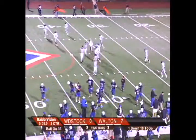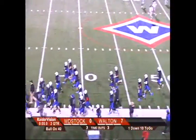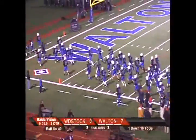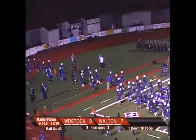And that is it for the first half of play. A very good first half of play if you're a Walton Raider fan, as they lead this tough Woodstock Wolverines team here at halftime. 7-0 your score. We'll go ahead and take a break here for halftime, and we'll be back with second half action right here on Raider Vision.